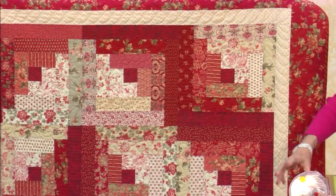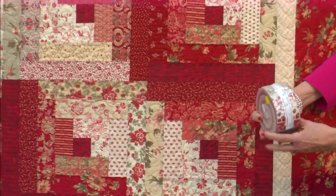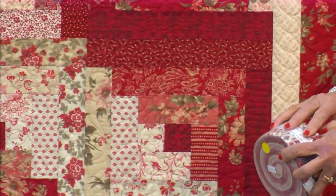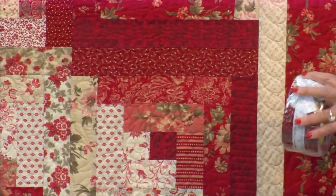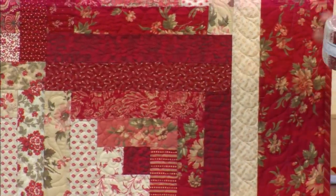But I think this has a nice section of the lights. See how many lights you have? You have to have 15 lights and 18 darks. This is by Moda. It is a jelly roll.